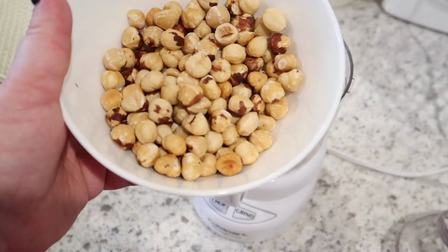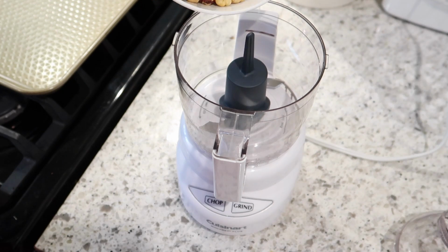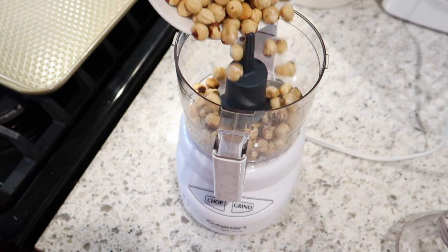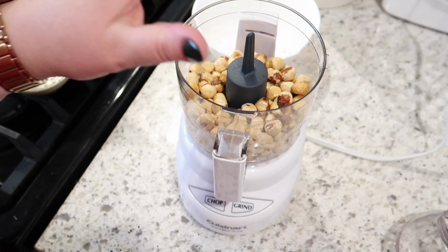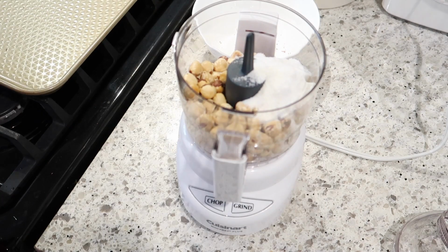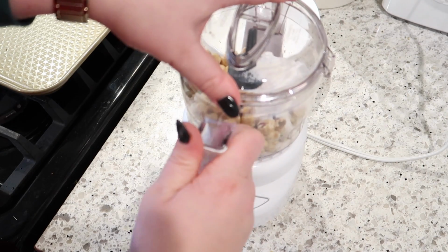Okay, so here are my peeled hazelnuts. I'm going to use my little mini chopper to grind these up. I'll link this down below. I actually got it for Christmas last year. It's really convenient. So I'm going to add that to there. Then I'm going to add a 1/4 cup of rice flour to that and pulse it until it's ground up.